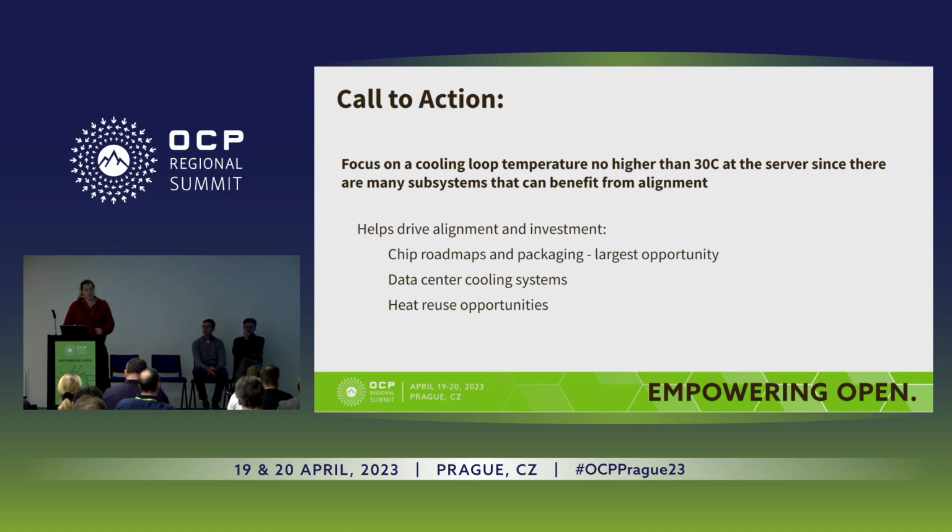some heat reuse opportunities. So liquid cooling is not really a mature thing yet, and so there's plenty of opportunities to standardize around this field. Certainly, we can come back and talk about fluid standardization, pressure drops, or flow rate per watt. But we really want to start here. And so what I would ask all of you to do is, when you leave this room today, think about what you can do in your role in your organization to help us drive toward this 30 degrees C water temperature. So thank you, and we're going to do a panel now.